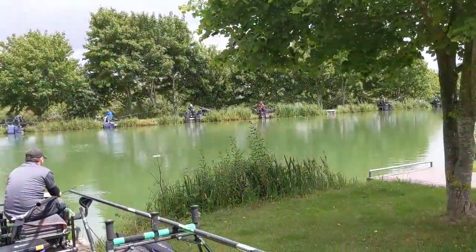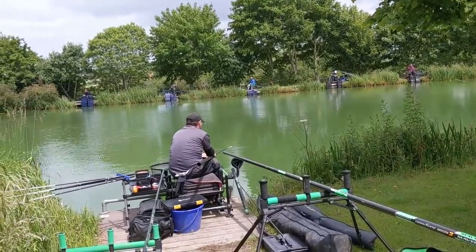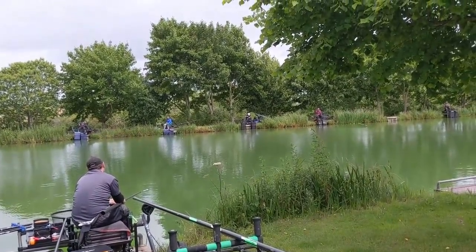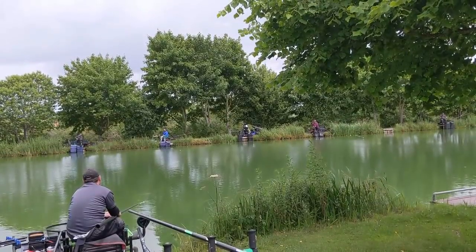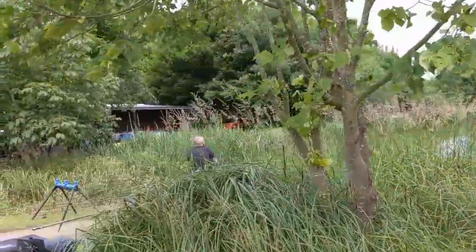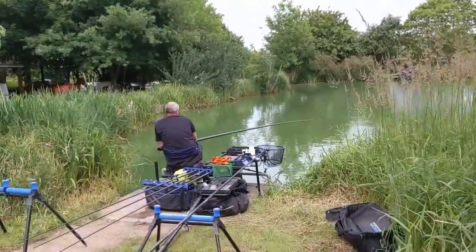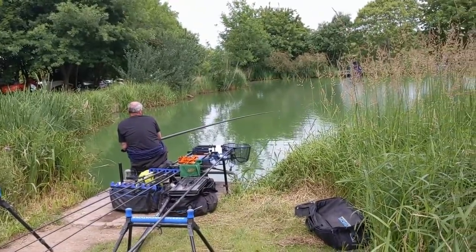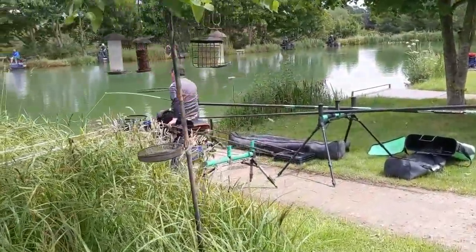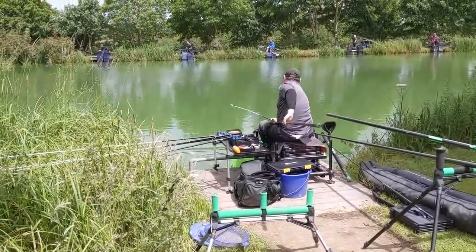Right, so back on Ben's, behind Mr. Rob Round, who's coming short now on peg 2. The word on the street is Mr. Harris over there on peg 13 is into the fish quite consistently, and so is Mr. Adams on peg one, who we believe is leading this pool at the moment with around 50 pound. There's Rob just on cue with a nice F1.